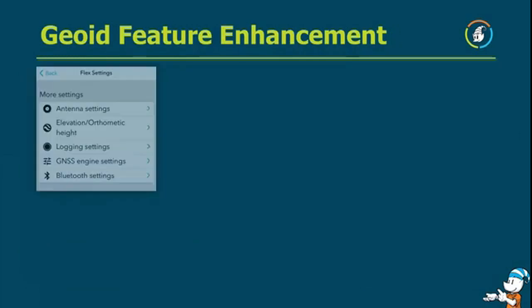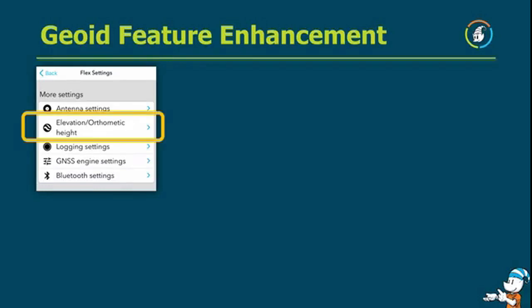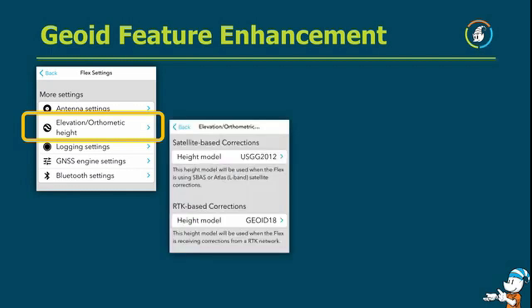All right, so what does this look like to configure? When one configures this, they would go into the BAD-ELF app. You would click on the elevation orthometric height option, and you're given two options. What do I want to see when I'm in satellite-based mode, which would be SBAS or autonomous, and what do I want to see when I'm getting a corrected solution?